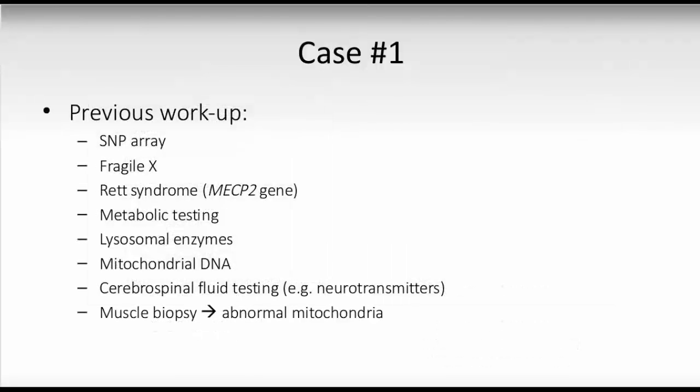Since the MRI didn't give us a specific diagnosis, we embarked on the workup. We started with a SNP chromosome microarray and Fragile X, which is the first-line test for all children with developmental disabilities. Those were negative. We tested for Rett syndrome, which is a specific genetic disorder that's common in girls. That was negative. We screened for a whole range of metabolic diseases. We tested for mitochondrial DNA.